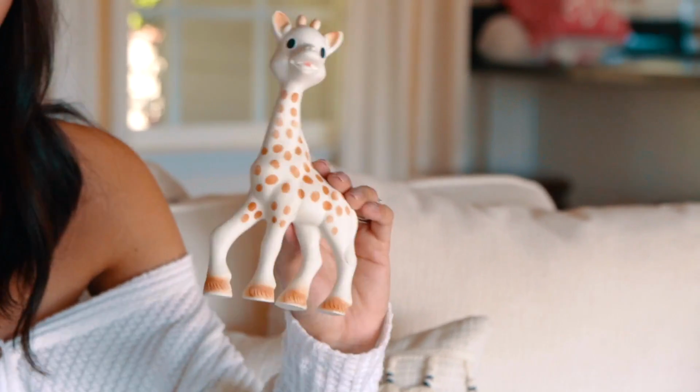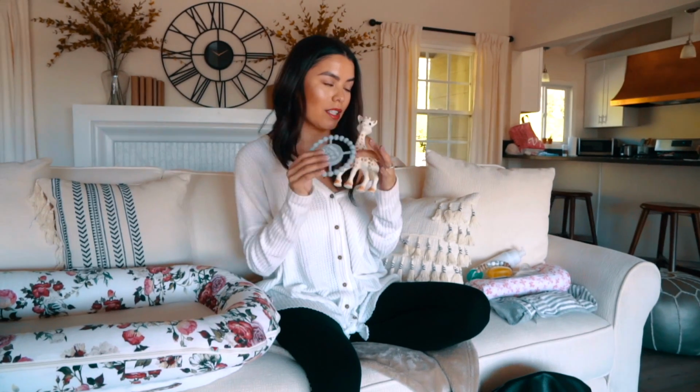They teethe, and I know a lot of moms are going to say the Sophie is really dirty. So you just have to make sure that you're constantly cleaning it. You can throw this in the dishwasher and it cleans itself out. You just want to make sure that this is always clean. But I know both my kids loved any kind of teething products, so these are a must-have. And of course it's not necessarily just these, but that's what I use. And I used the Sophie also for Liam.